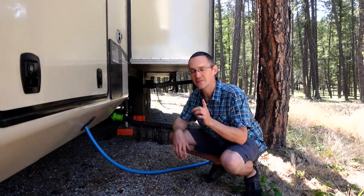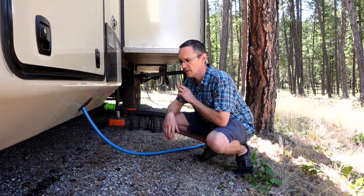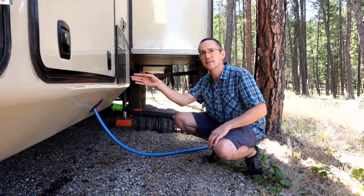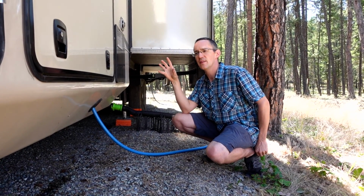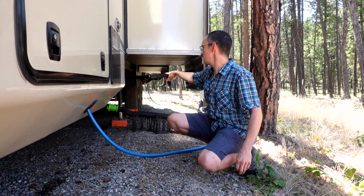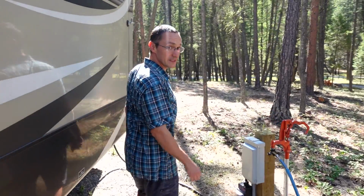So I mentioned that we have 65 gallons of freshwater capacity. We also have a 50-gallon black tank, and we have 2 gray tanks. One of them's a little further forward in the RV, and that one is for the bathroom sink, the shower, and the washer, and that one is also 50 gallons. There's another one back here a little closer to the rear that is just for the kitchen, and that one is 37 gallons. We are a 50 amp rig.